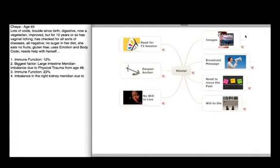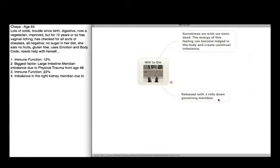Is it an image? No. Is it a broadcast message or a need to move the past or a will to die? It's actually what we call a will to die energy. And that's where sometimes we wish that we were dead and that energy gets stuck in the body, creates this continual imbalance. Will this lower immune function? Absolutely, just like everything else will.